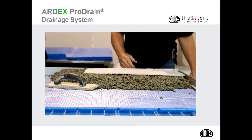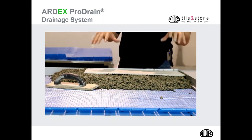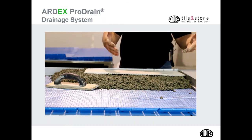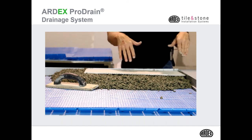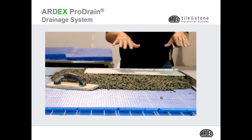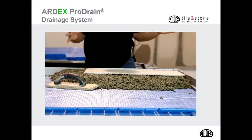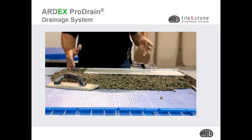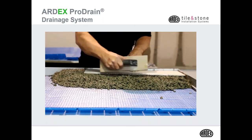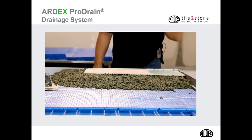Once the tile installation is complete, you want to be sure to fully support the edges of the tile with the A14 mortar. So he'll then pack that back towards the edge of the tile. And there Mark's packing it right into the edges of the tile to fully support that tile on the A14 drainage mortar. And now you could go ahead and install the next tile.